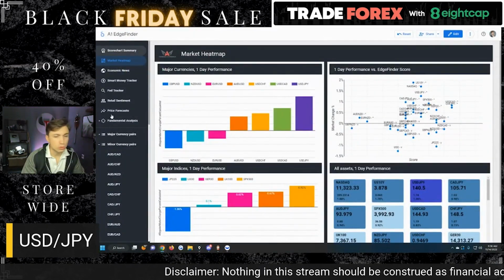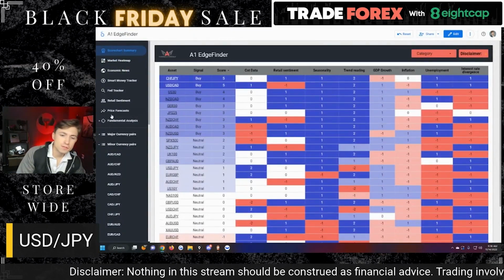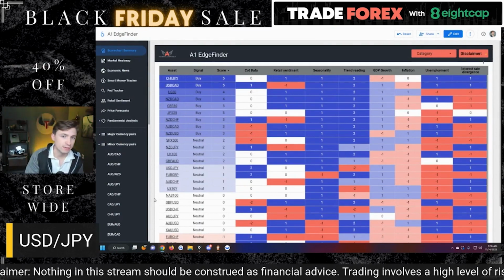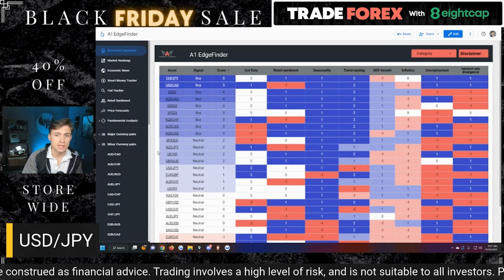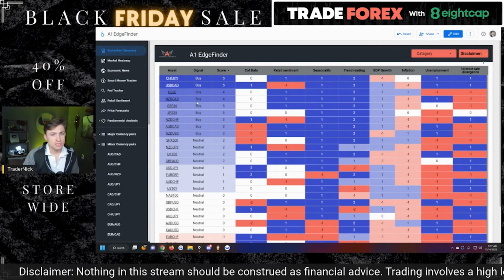We'll keep going. We'll go to the score chart summary here. So what we're looking at is the EdgeFinder, and this tool helps me essentially find every trade that I take. It is my go-to scanning software to help me find trading setups. So let's see, what are we looking at?